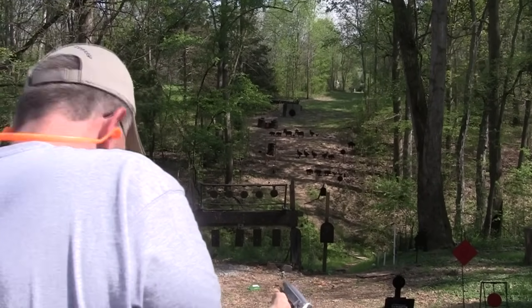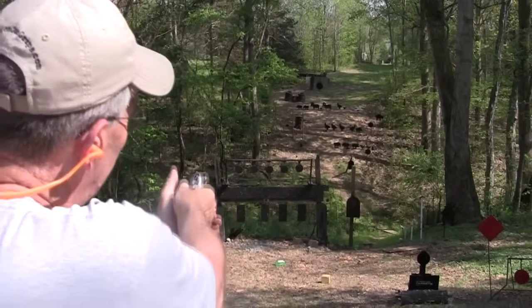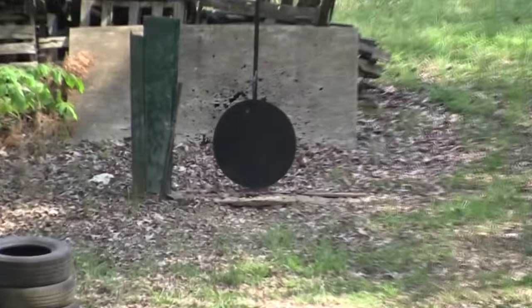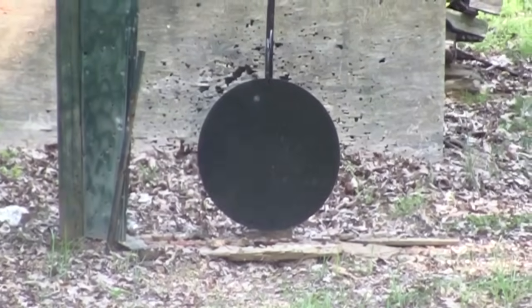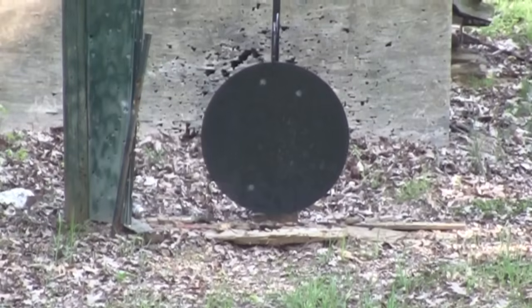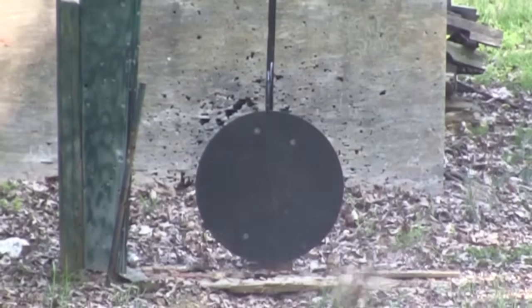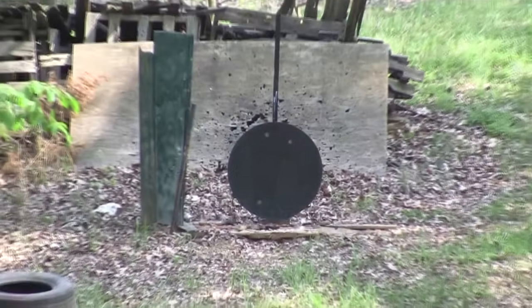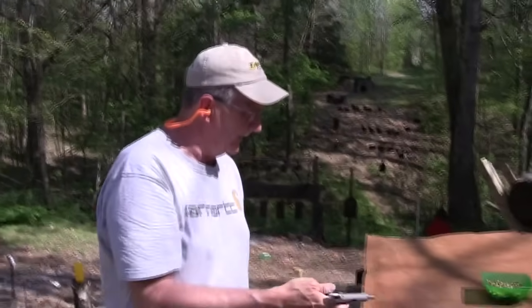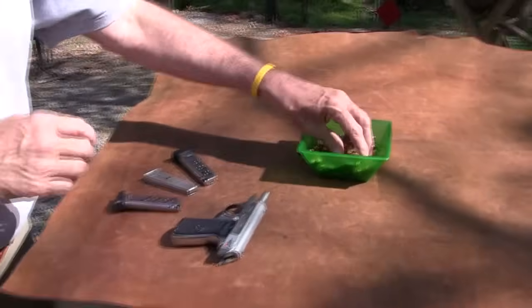Well, while we're out there, let's just do that. That was, I wasn't even sure where I was holding on that one. Let's see, I'll hold right in the middle of it and see. I think I was throwing a little bit. But, you know, I believe it shoots right on pretty much. It's just not quite as easy to, oh well, I would need to practice with it. I say it's not as easy to shoot well, but I think it probably would be if you shot it a lot.